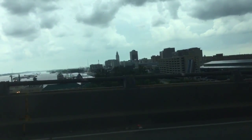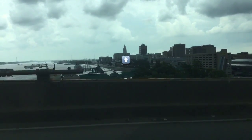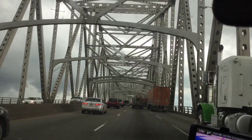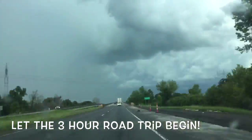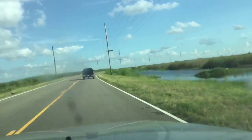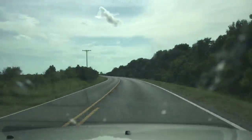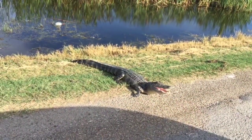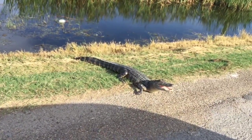This is downtown Baton Rouge, and that tall building there is the Capitol building, the tallest Capitol building in the country. And this is the mighty Mississippi River. This bridge separates East and West Baton Rouge. Oh yeah, that's an alligator right next to the road. There he is. Chilling.